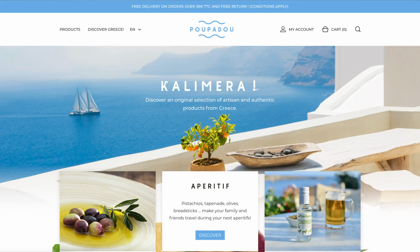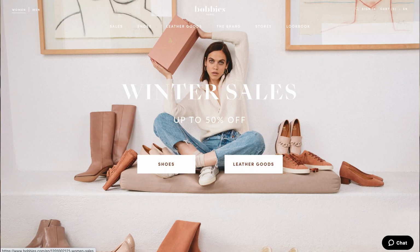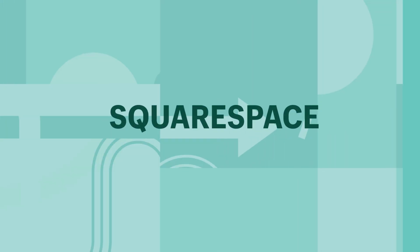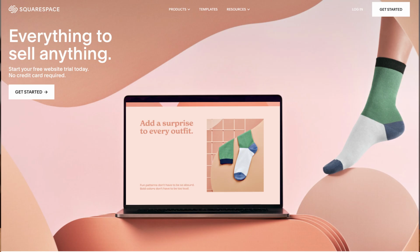But since this software is free for everyone, there's no cost or commitment to trying it out. So if you're considering this self-hosted option, take it for a test run to make sure it'll fit your needs for the long term. Next up, we have another popular e-commerce option, Squarespace Commerce.